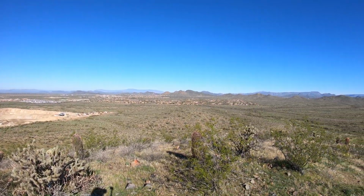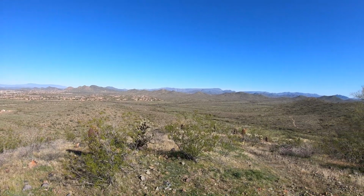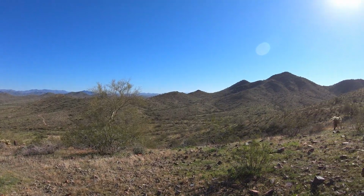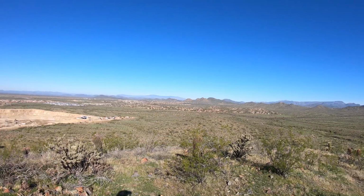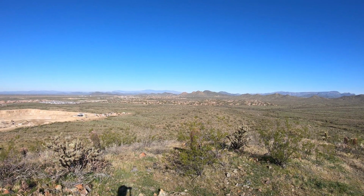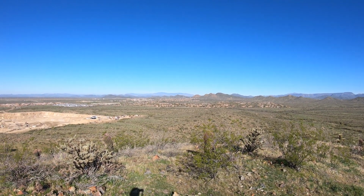Whew, I'm out of shape. Nice little 360 panorama though. I don't know if you can see it, but if you look carefully off that direction, you can actually see our truck as well. Little white blip.